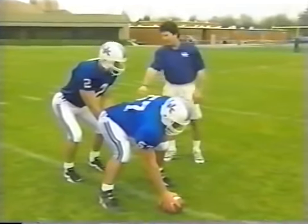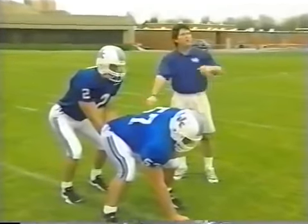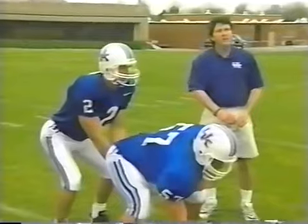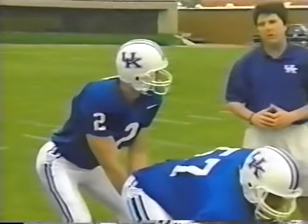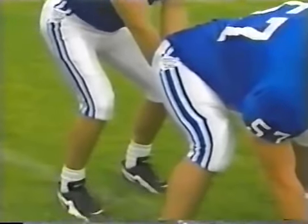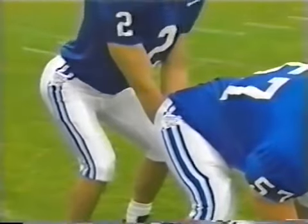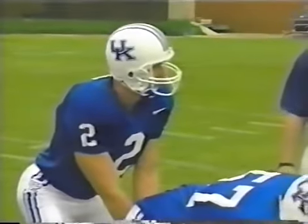As you can see, Tim is relatively back so that he can receive the ball, he can see downfield, and then he can immediately get the ball up in a throwing position. Tim's stance, he has his feet narrow so that he can get a big first step, back straight, head up, ready to go. Now we're going to go step by step on the exchange.